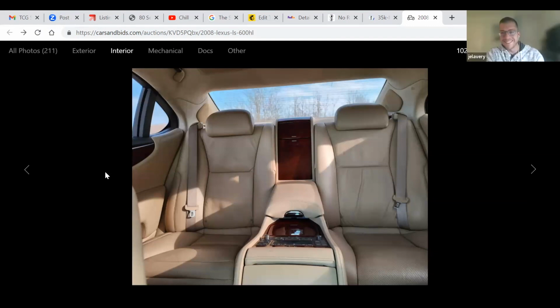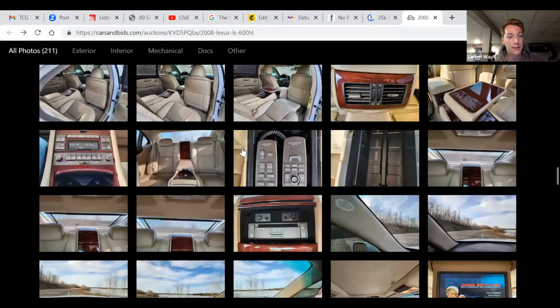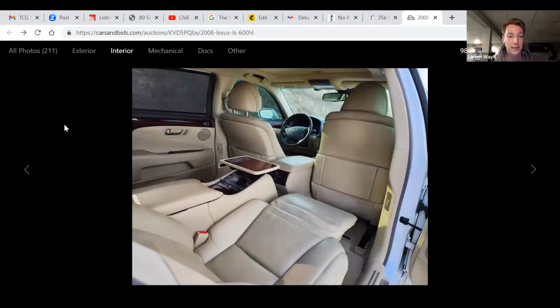But at the end of the day, this is a Toyota. It's got a lot of gadgets, man, but I don't actually think this would be too scary to own. So you are getting a lot of car for 17K. It's a lot of car. Yeah, I agree, it is a lot of car for sure.